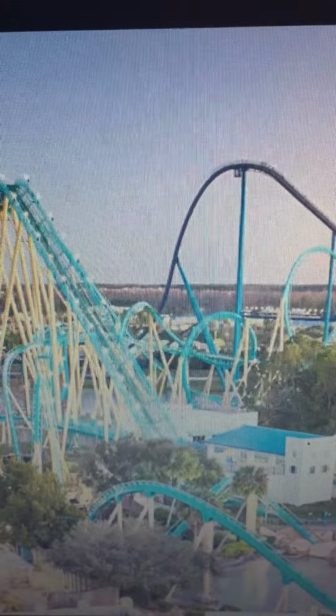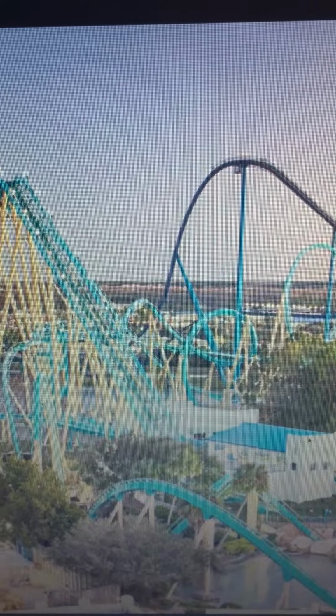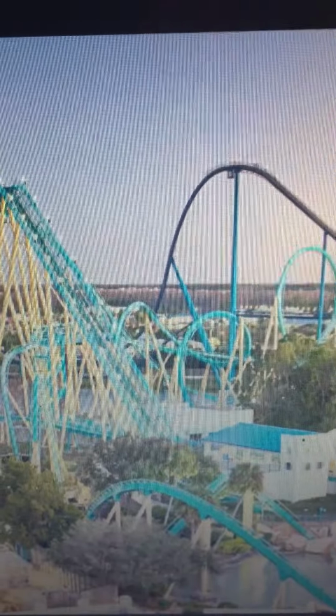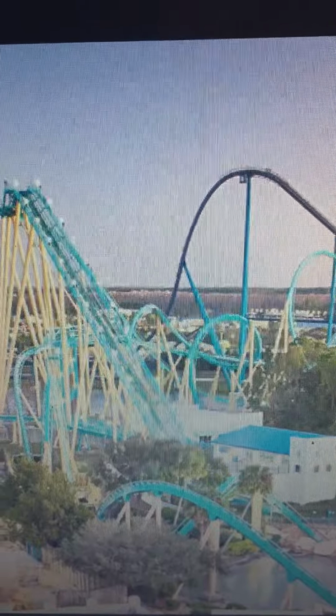It's a phenomenal coaster. My personal preference is back row to the right. That is the magic seat. This is where you get a phenomenal ride. And also, you can see this coaster pretty much almost everywhere at the park. It's a really tall coaster.